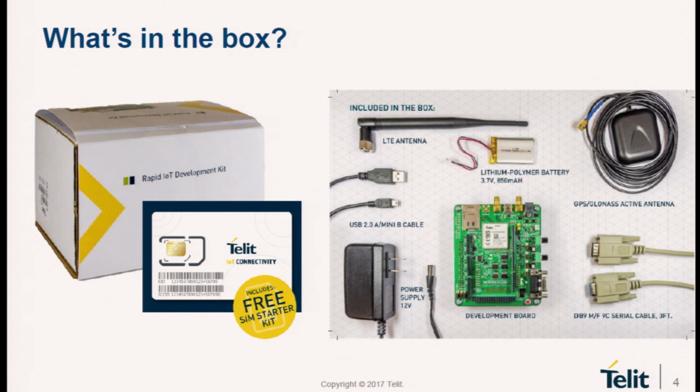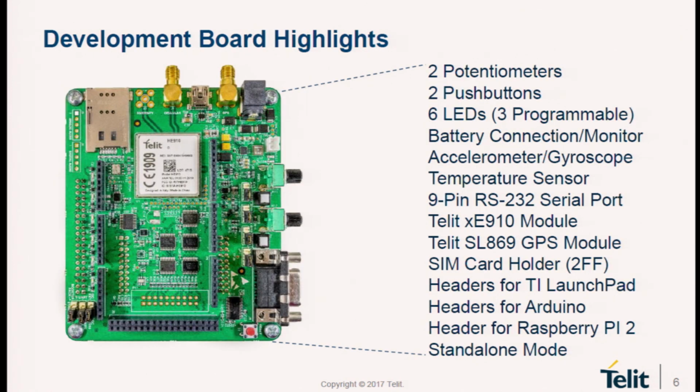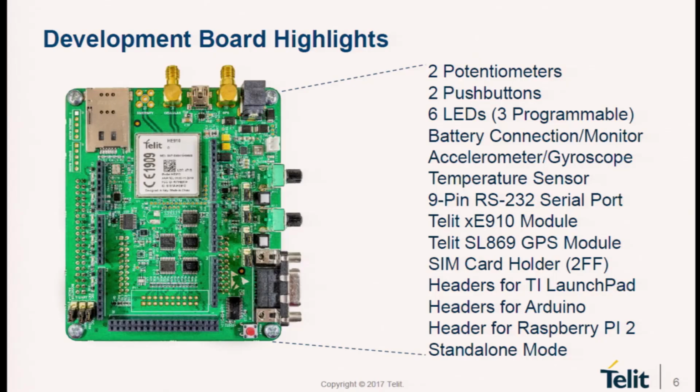But what's most important in a complete kit, this is it. It's very small, but in addition to that small self-contained size, it contains a lot of different features, potentiometers, push buttons, so you can create data without having to add additional connection points to additional sensors from outside. It already has everything it needs. Today, you can see it's got the Telit E910 module. Today, we have 3G available. Coming in the June time period, we'll have 4G European and North American for Cat 1 and Cat 4.